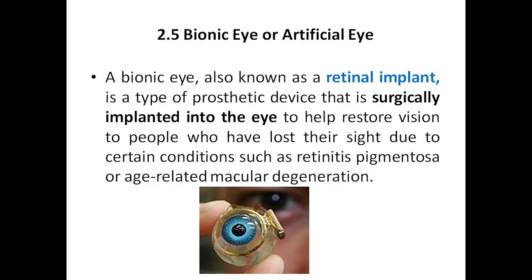So today we are going to discuss the bionic eye or artificial eye. The bionic eye is also known as a retinal implant. So you have the artificial kind of eye here. It's a retinal implant, so we are going to implant it in the retina. It's a type of prosthetic device that is surgically implanted into the eye.